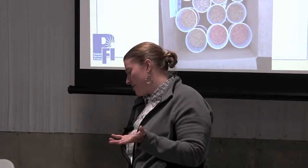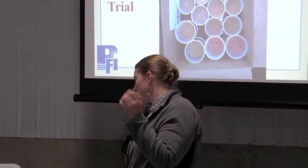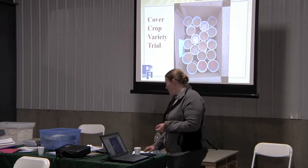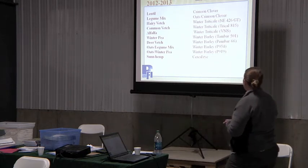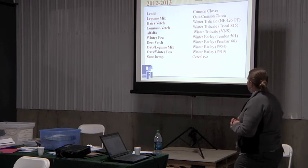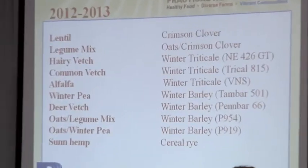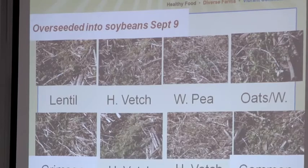So this is just the variety trial, which was the legume pictures I showed. If anyone wants to participate next year, we don't send cups of seed to you. We would send a little envelope of seed to you and ask you to participate in a trial. If you're interested in testing out some new things, this is what we sent folks this year. Some of these things are for sale right here at Everly Seed House. You can see a lot of legumes. We're trying a lot of legumes and some winter barleys and winter triticales. And we always stick cereal rye in there because it's the best performer.